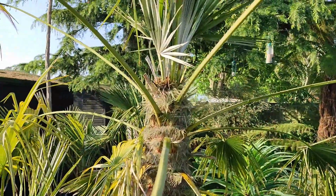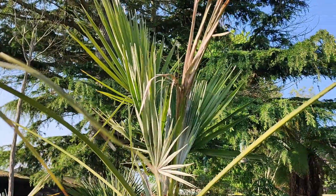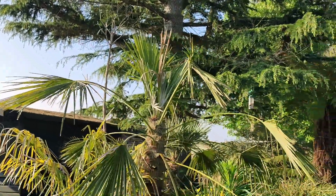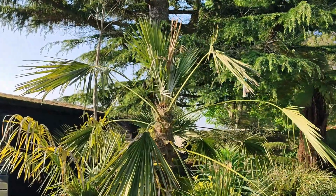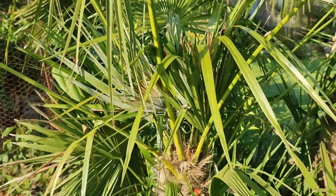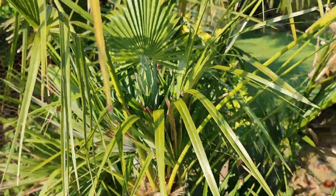Mediterranean fan palm. I moved this one from my old garden. I think it's just about got over the shock, to be fair. If you look up the top, there's still one brown leaf, but all the others appear to be coming through green now. So it must have got its roots down and settled in somewhat. The smaller trunk of the two has definitely settled down because there's lovely lush green growth in there.